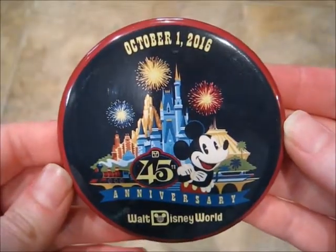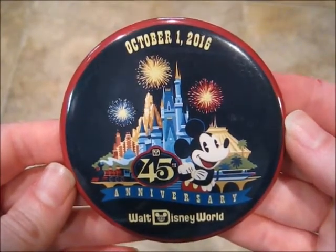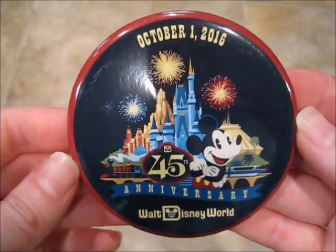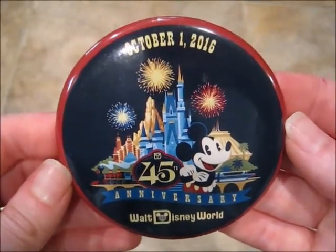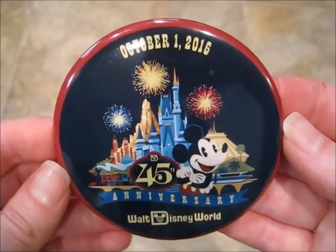And another thing from the Magic Kingdom that they were giving away for the 45th anniversary were these buttons. Really nice big buttons. Everybody that walked into the park got one. I think they did have exclusive buttons for annual pass holders, but this is the one everybody else was getting, and it's still really nice.